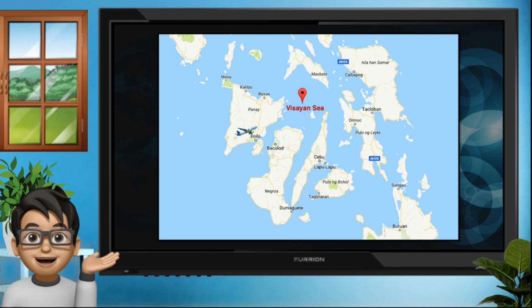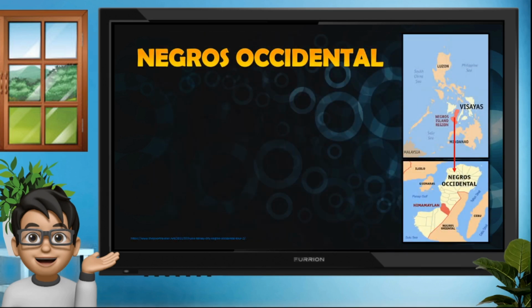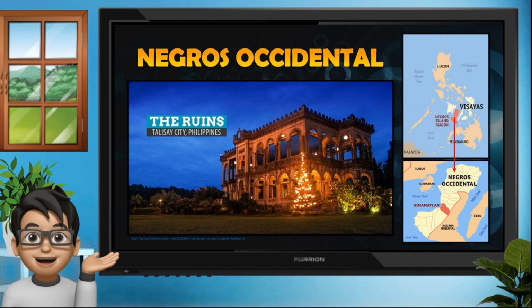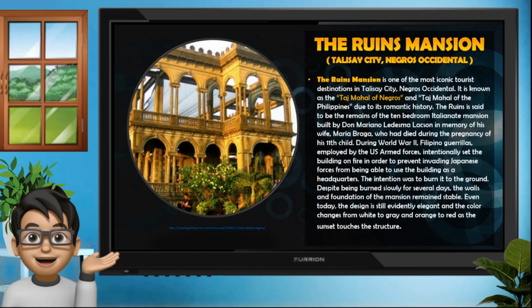From Iloilo, we will travel back to Negros. Negros Occidental, specifically in Talisay City, is known for its architecture called the Ruins Mansion. The Ruins Mansion is one of the most iconic tourist destinations in Talisay City, Negros Occidental. It is known as the Taj Mahal of Negros and Taj Mahal of the Philippines due to its romantic history.